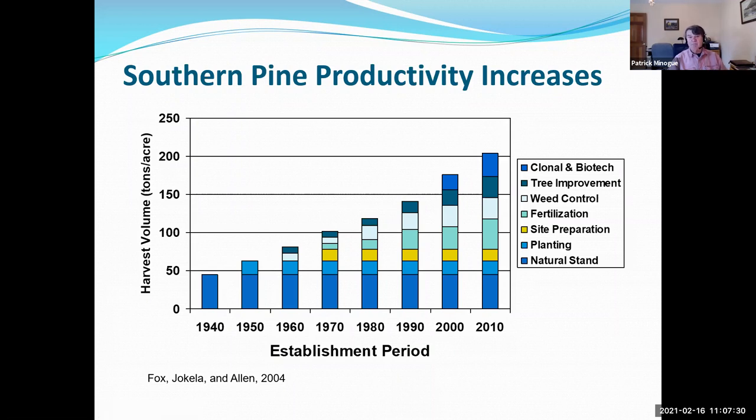You cut what you have, right? And then the 50s, we started to plant, and that brought some increase. And then as we came into the 60s, weed control became a part of it. And then on some, so on, with fertilization, I see they show a large increase for fertilization. I know they like that a lot. Tree improvement, that's adding with every generation more and more productivity. And in the recent years, clonal and biotech has really improved our productivity and the value and quality of the wood that we're producing.